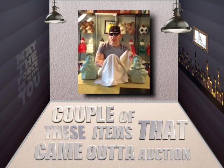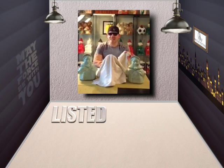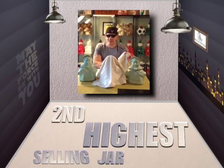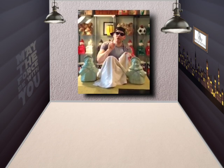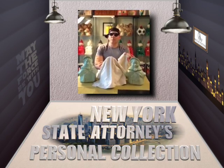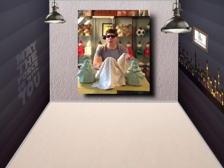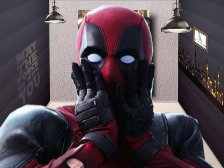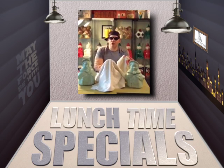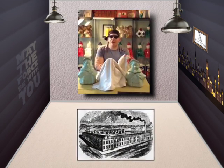of that auction. The first item that I'm going to unveil, I felt was the best jar that was listed at that auction, and it was the second highest selling jar at the auction this past month. This item actually first came out of the New York State Attorney's personal collection that I referred to on my previous collectible show, and it was sold on eBay actually July 26, 2009, and it sold for $2,212 US.